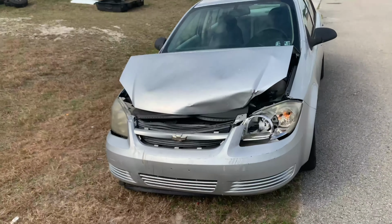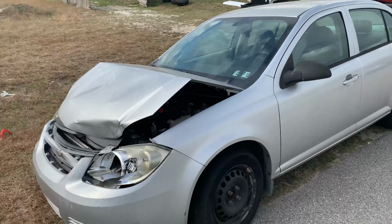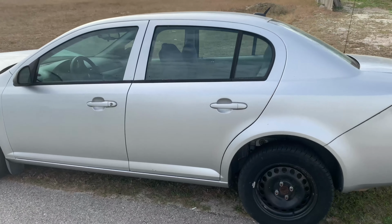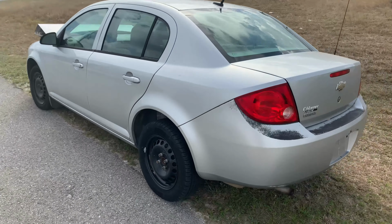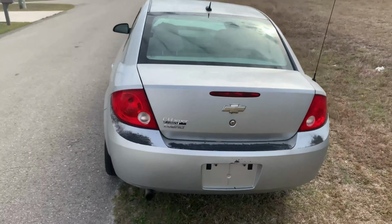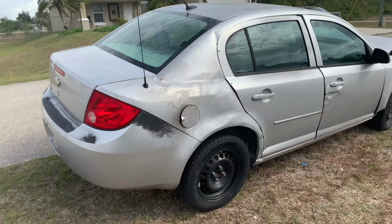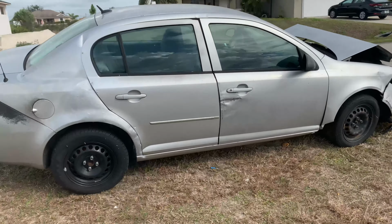I started feeling hesitant about tearing apart such a nice car, and that's when this popped up on Facebook Marketplace. It's a 2010 with 30,000 miles on it. The asking price was $1,200, and with the amount of body damage, I got them down to $850. Needless to say, I did not tell him the body damage had nothing to do with what I needed the car for.